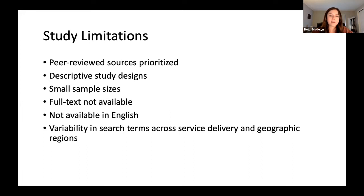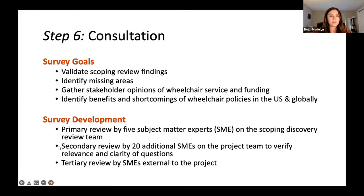Another thing we wanted to highlight was that we are looking at an international setting, and there is variability in search terms across different clinical and funding environments. Not every country or health system uses complex rehabilitation technology, so we're keeping that in consideration and looking at it in future research opportunities. I'll go ahead and pass it off to Teresa, who's going to talk about the consultation and our survey.